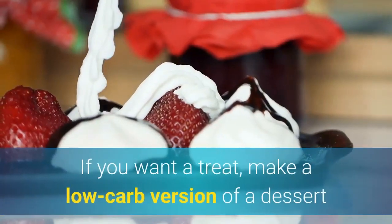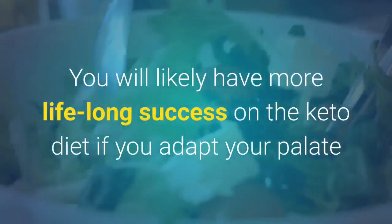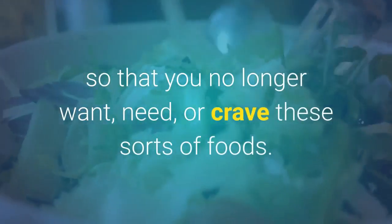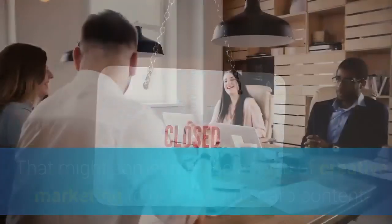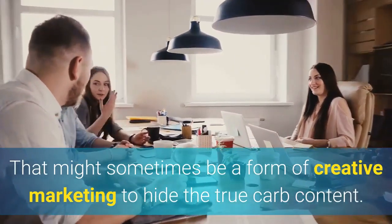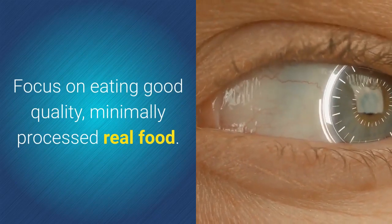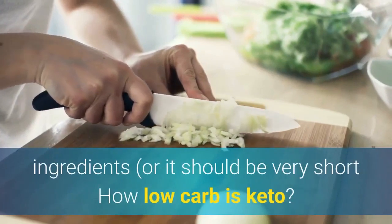If you want a treat, make a low-carb version of a dessert or treat yourself, using our dessert or treat guide. You will likely have more lifelong success on the keto diet if you adapt your palate so that you no longer want, need, or crave these sorts of foods. Beware of labels that say net carbs. That might sometimes be a form of creative marketing to hide the true carb content. Focus on eating good quality, minimally processed real food. Ideally the food you buy shouldn't even have a list of ingredients, or it should be very short.